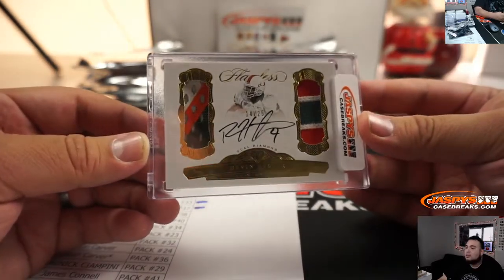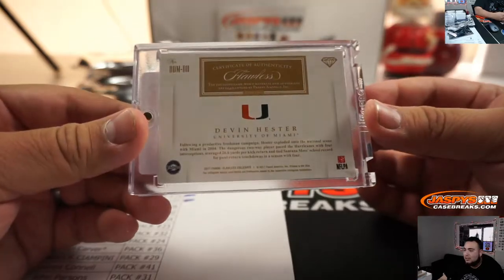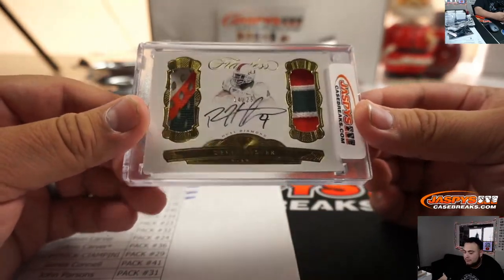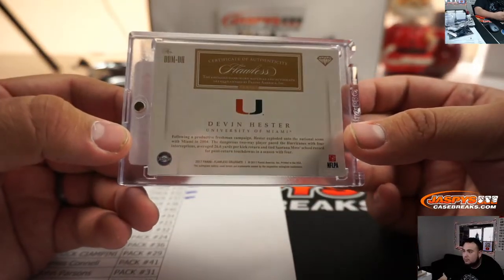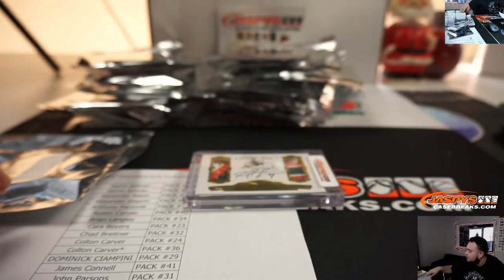Devin Hester. 14 out of 25. Nice patches there from the U, University of Miami. Very nice. Hall of Famer? I think he should be, right? At least special teams-wise. Gotta be.